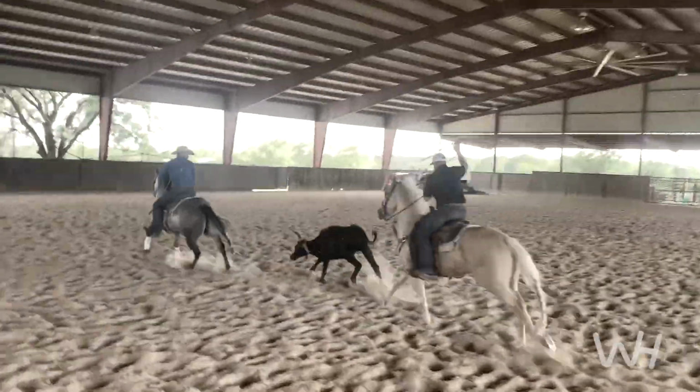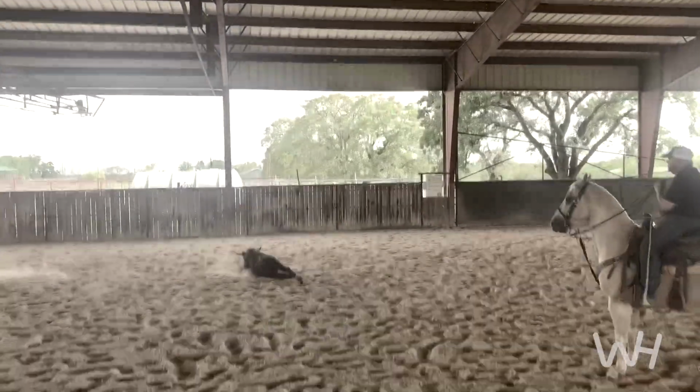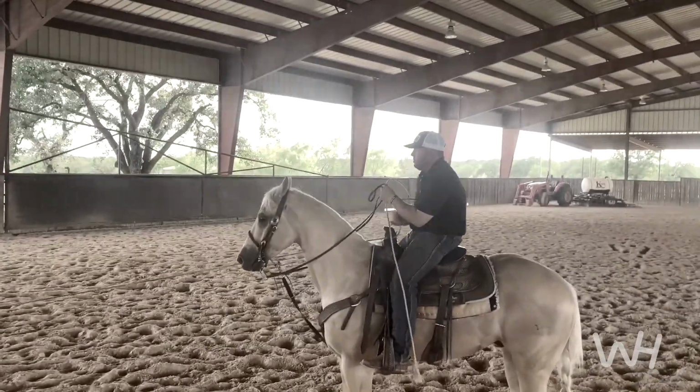He came in there really good, and about the time I got to that steer, he kind of just panicked just a little bit. Don't make a big deal about it. Rope the steer, dally, and he'll understand the job. Just kind of keep doing that and build on it.